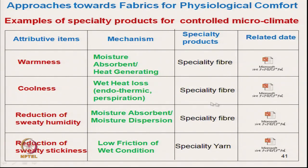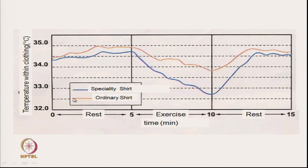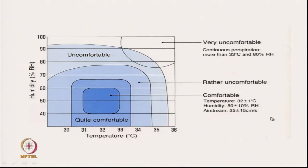Next is the coolness. Here an endothermic reaction is there, endothermic perspiration: the fiber absorbs perspiration and takes away heat. This is its comparison with ordinary fiber. The ordinary fiber, say normal cotton, and this is the specialty fiber which uses the endothermic heat. And here, with the absorption of moisture, its temperature reduces. So, we can use this fiber to keep our body cool.